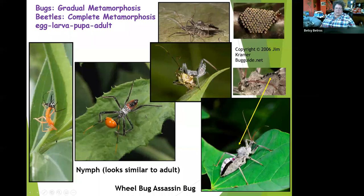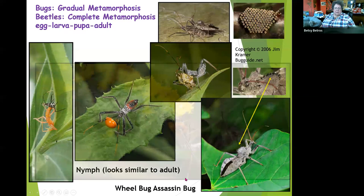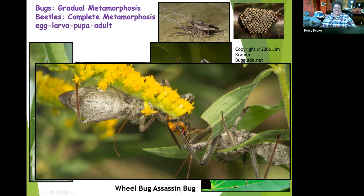They have their wings, wheel bugs. Nobody knows really why they have this wheel shape on top, but it's pretty cool to look at. And you can see their antenna, longer antenna, but if you look close, they're long segments. And then this one was a riot, because this is two wheel bugs eating one goldenrod beetle, one on each end apparently. So I think that beetle had no chance of living.